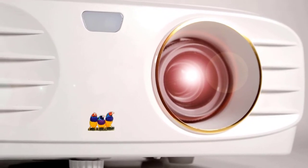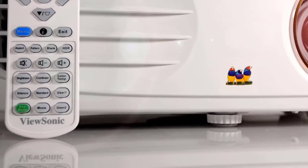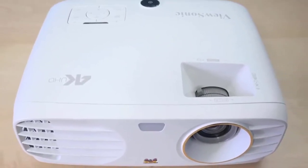The image quality is top-notch on this one, and it has an excellent backlight. The best thing about this projector is that it comes at a very reasonable price. It may not have all the features that other high-end 4K projectors have, but it surely has enough features for an amazing cinematic experience at your own house.